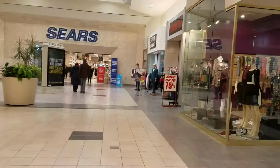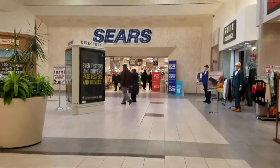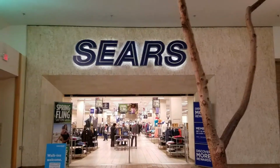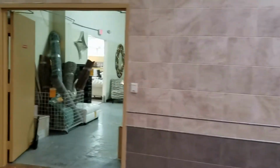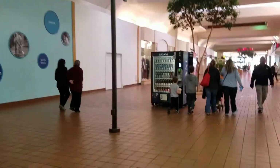But I found a way to see the mall as it was before. Let's take a trip back to 1986. All we have to do is walk through Sears. Welcome to 1986, aka the North Wing at Golf Mill. For some reason, when they did the South Wing in the 2006 renovation, they just forgot to do the North Wing.